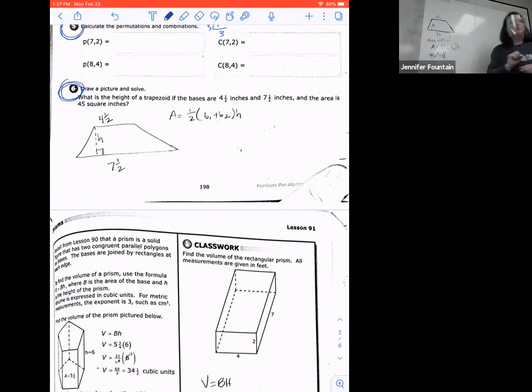1/2 is part of my formula, so I put that in. Base 1 is 4.5 plus base 2, whoops, I'm going to put B. Base 2 is 7.5. We don't know the height. That's what we need to solve for. So I plugged in everything that I know that they told me. The area is 45 inches squared. I know that my formula just has this 1/2 in it. So I've got to have that. I know base 1 and base 2, 4.5 and 7.5, and I'm trying to solve for H.